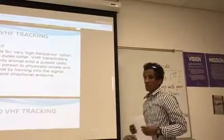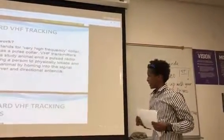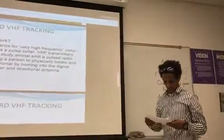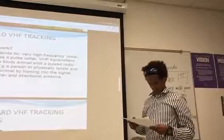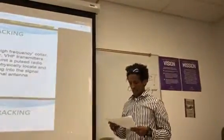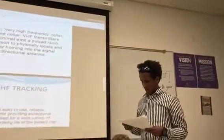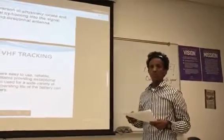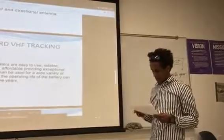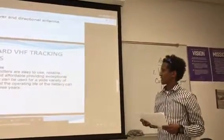The very high frequency collar is also known as a pulse collar. Very high frequency transmitters attached to a study animal emit a pulse radio signal, allowing a person to physically locate and observe the animal by homing in on the signal using a receiver and directional antenna.